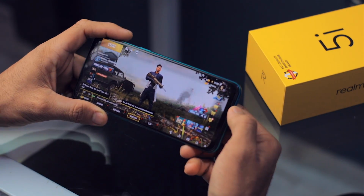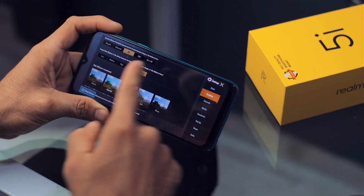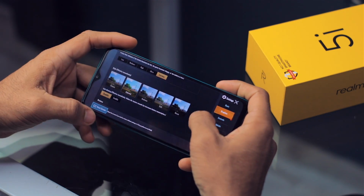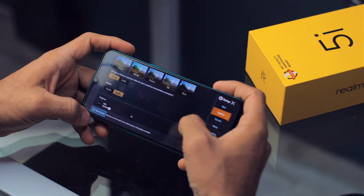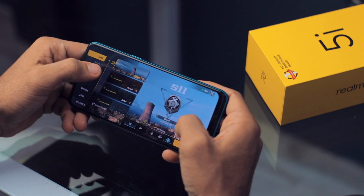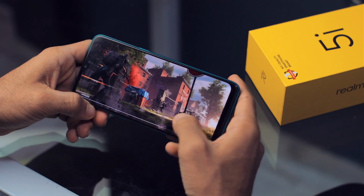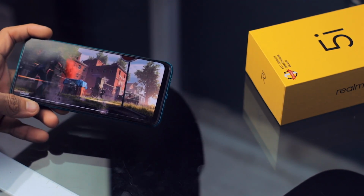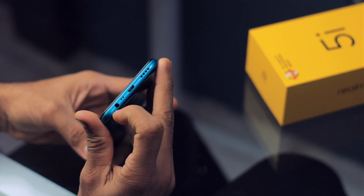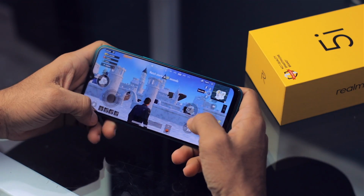So we are in the game guys. Let me increase the volume so you can hear the music. And the graphic, as you see, we are on HD and extreme. The style is colorful. Anti-aliasing is disabled. Let's go back and let's select classic, and that's okay. Let's see how well we can play in this phone. By the way, the speaker is located right over here with the 3.5mm headphone jack, so that will be great for gaming if you play games.